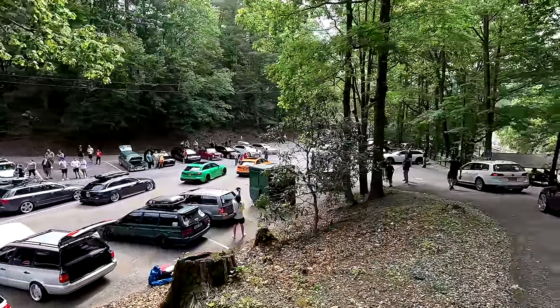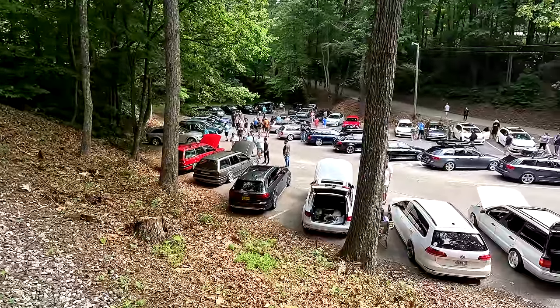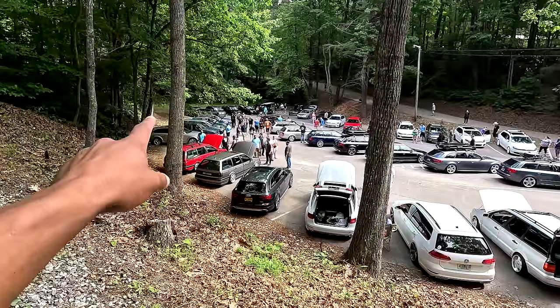So yeah, there is a ton of wagons. We currently have 7 Mark IV Jetta wagons here and probably some more coming, like a 6 turnout, VR6, I think G60. There's so many cool cars here.